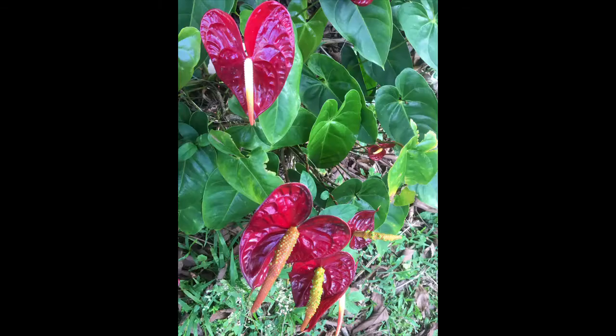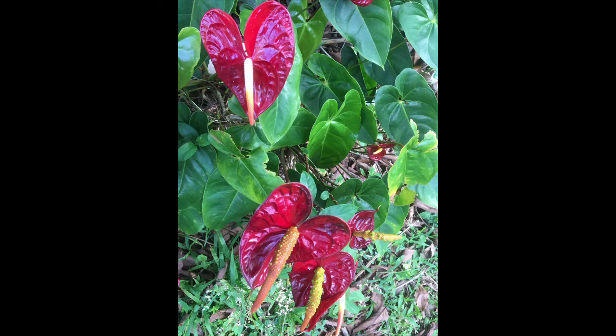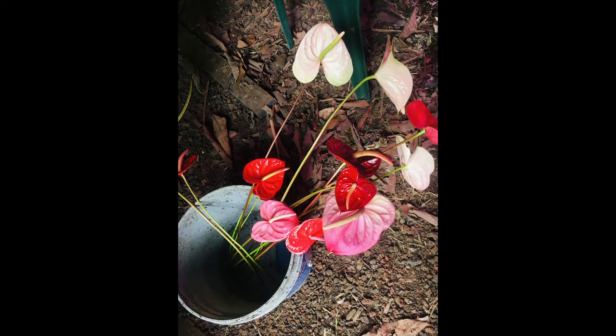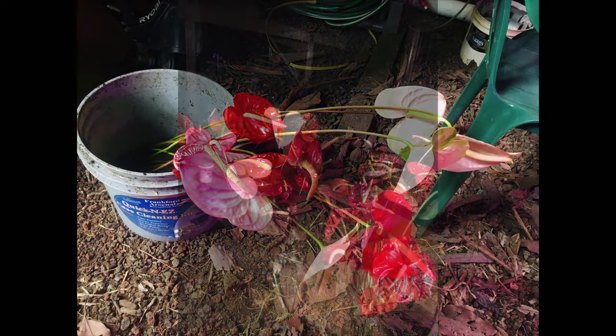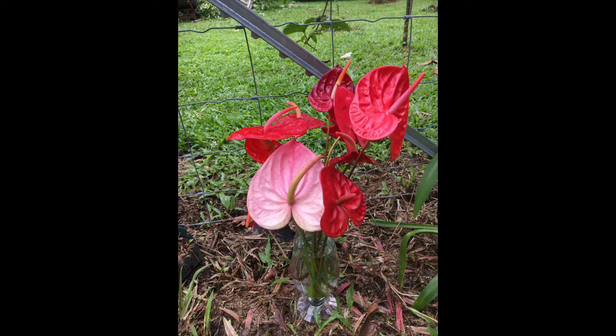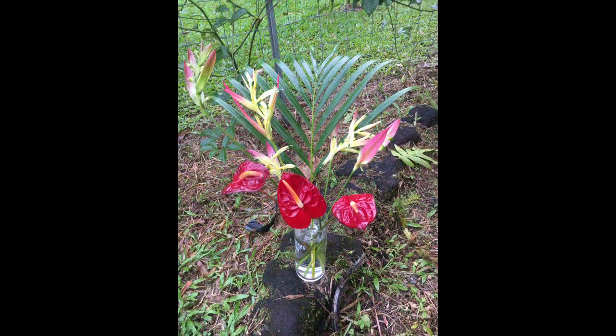And I began seeing them everywhere on our property. We have hundreds of plants. And so I started picking them and putting them in vases and arranging bouquets with different types of other flowers that we have. So I put them in vases. I began taking pictures of them and giving them away to friends who really appreciated and enjoyed them as well. And I literally had over 100 flowers on that first cutting.